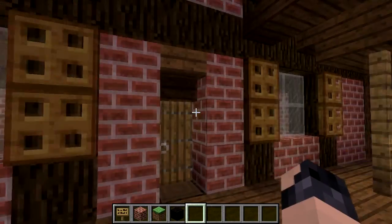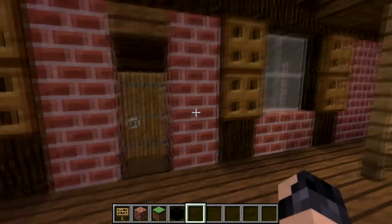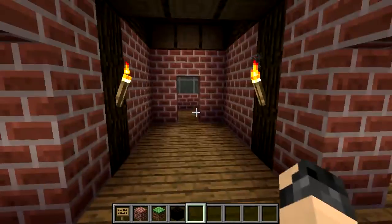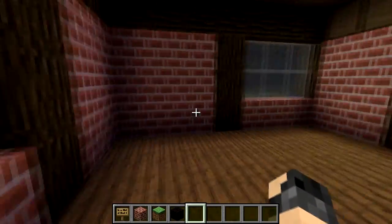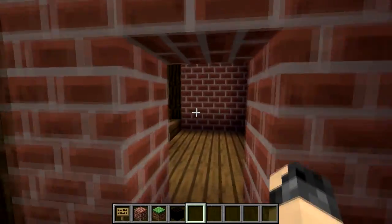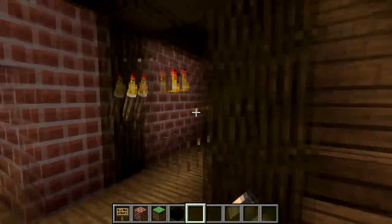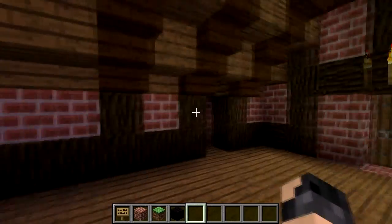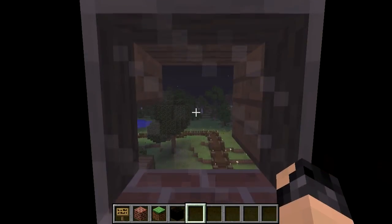Well, first off, it's super awesome. Wow. Ooh, I like it. Let's go through the door. I love brick. And there's spruce doors. I like that too. Oh, this is awesome. That's weird. Wow, look at this. This is like really cool. I love it.